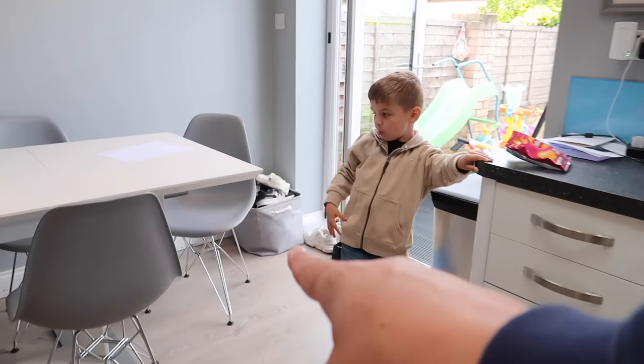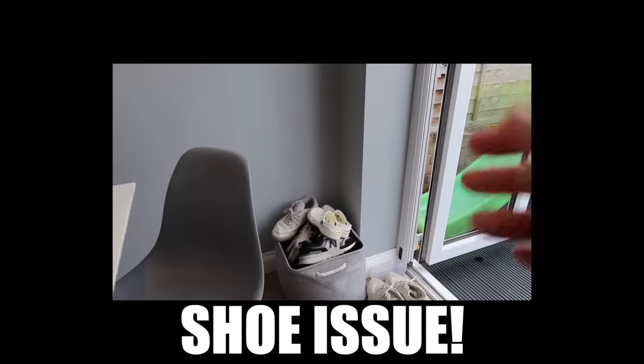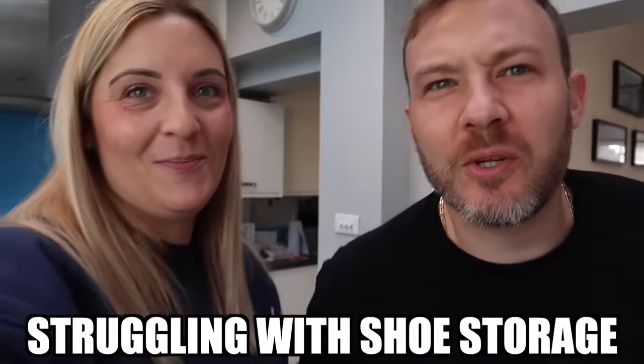Excuse the backdoor shoe problem. I literally have no ideas. Guys, if you have any solutions for the backdoor shoe issue, or any kind of shoe issue, shoe storage. You can see that we struggle with shoe storage in this family. Comment down below if you've got some shoe storage ideas, because you can see we struggle. Struggling with shoe storage. You try saying that.